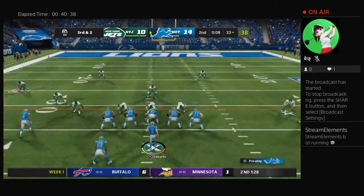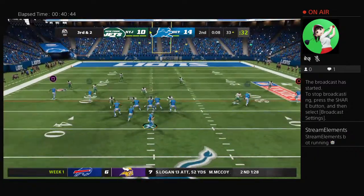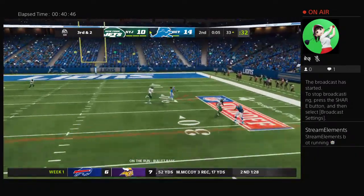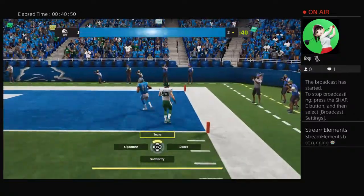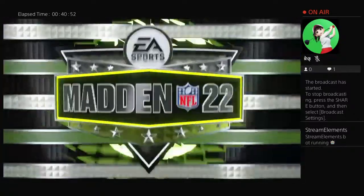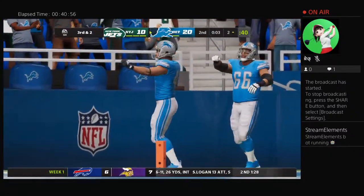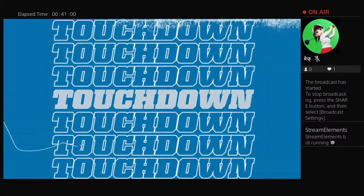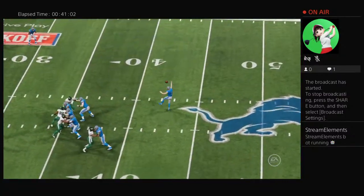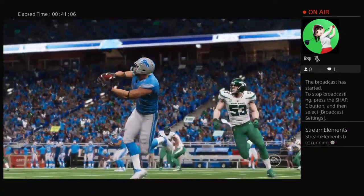Second quarter, this defense looking for a big third down stop here. They're already down on the scoreboard, just trying to get the ball back to their offense. They'll look to throw again. Finding room to the 20. Touchdown, Detroit! A great effort there in the final seconds of the first half. And the Lions would extend their lead here just before halftime. So a good start to the campaign so far for them here in week one.